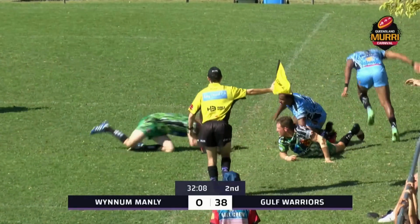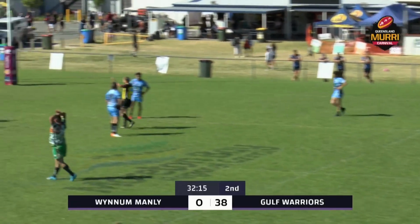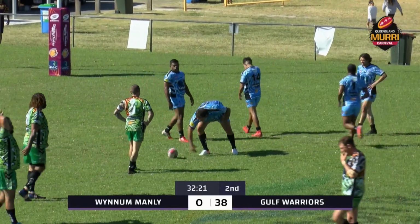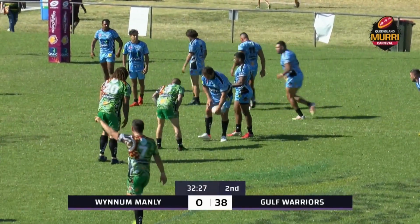Is he taken out? Yes. Yeah, you could hear that the experience of that Gulf team. Take him out was the call. As a big number 3 there from Wynnum, Josh Stanley, tried to go on the outside, but, you know, again, when you're trying to take on that speed and the size of this Gulf team out wide, you're going to come off second best, and that's what happened.